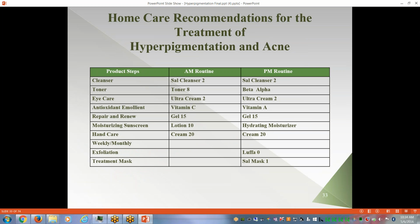And here is the care recommendation for hyperpigmentation and acne. Of course, we have our wonderful salicylic products. We have the Cell Cleanser 2, the Toner 8, the Beta Alpha, which contains salicylic and glycolic acid, our Ultra Cream for the eyes, a fabulous product. Using your vitamin C during the day and your vitamin A at night.